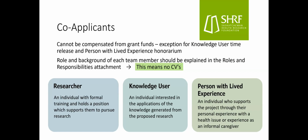And then I have the descriptors here across the bottom. So the researchers are any individuals with formal training and that hold a position that supports them to pursue research. The knowledge users, as I went through already, those are any individuals interested in the applications of the knowledge generated from your research. And the people with lived experience, these are individuals who support the project through their personal experience with a health issue or experience as an informal caregiver.